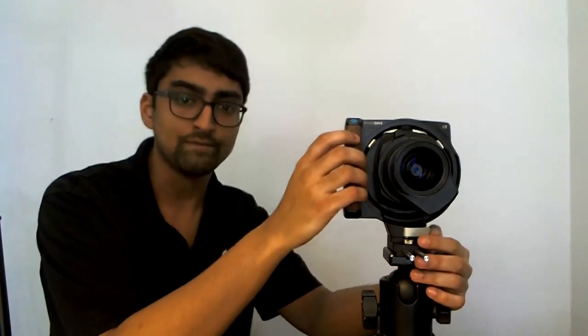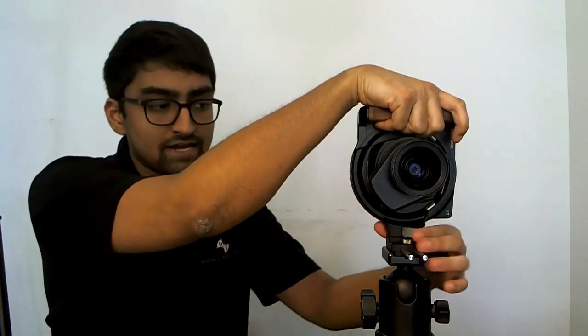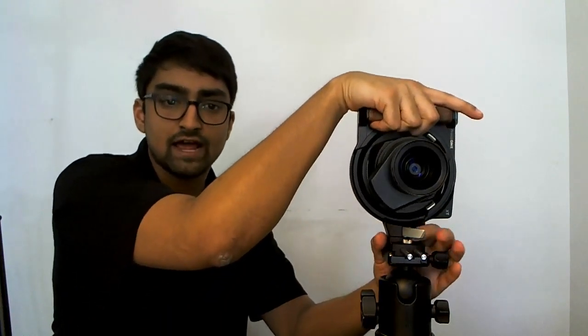Can you show Arnab also how you can reorient the position from landscape to portrait? Absolutely. And a lot of technical cameras will have this feature. They'll have some sort of lock that will allow you to rotate the camera from a portrait to a landscape mode and vice versa. And you'll notice that the lens itself maintains the same location in space. And that's important for keeping the same composition.